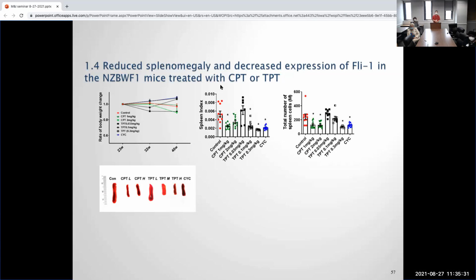Same result. Another thing is that lupus is a spontaneous autoimmunity, and you have an enlarged spleen. We measured the spleen size, and except for the low dose of TPT, the spleen size was significantly reduced in all other treatment groups. We also counted the total spleen cells, in the top red figure, and they significantly reduced the total number of spleen cells.